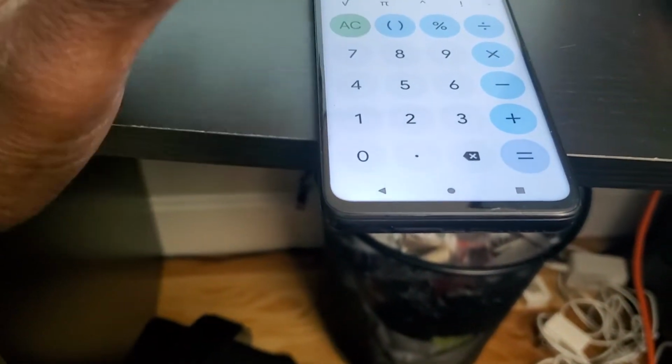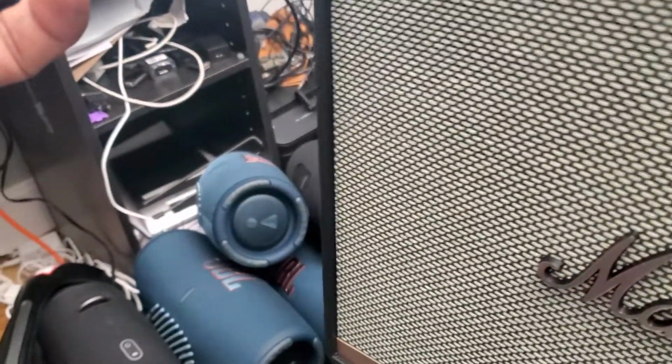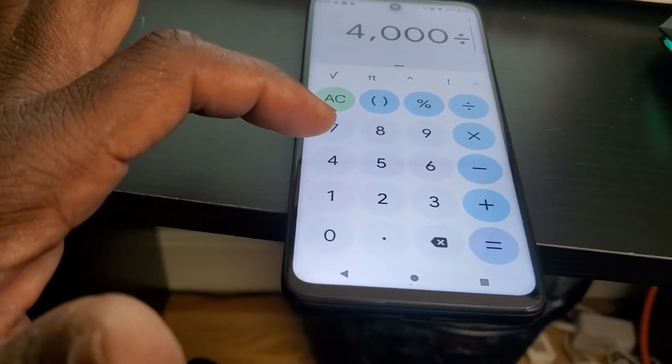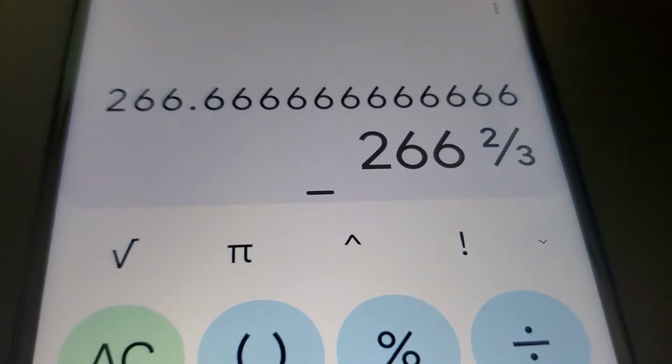But we paid $121 per speaker. Now, let me show you what happens if out of those 33 speakers, you got, say, 15 working. Let's say 4,000 divided by 15. Now you pay $266 per item if only 15 were working. And that, my friend, is what we have today.